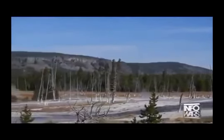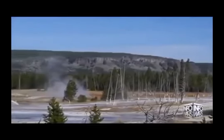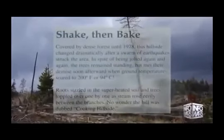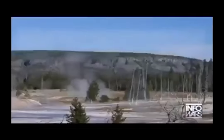Look at this area that was once a forest. The ground was a hospitable environment for trees to grow for a long period of time. Then in 1978, swarms of small earthquakes caused the ground in this area to rise to 200 degrees Fahrenheit. It wasn't the quakes, but the heat that killed the trees.